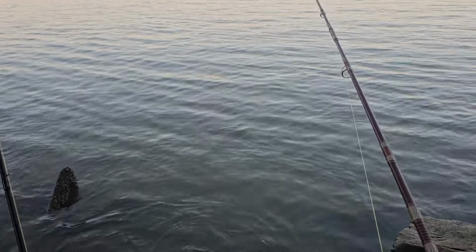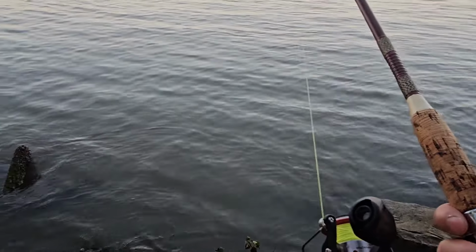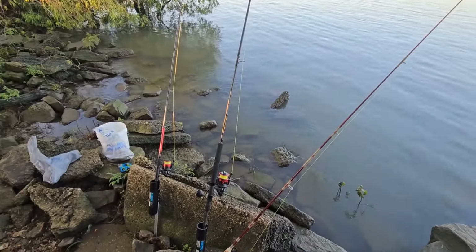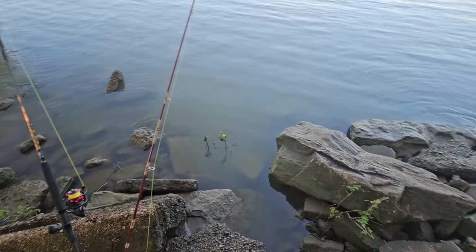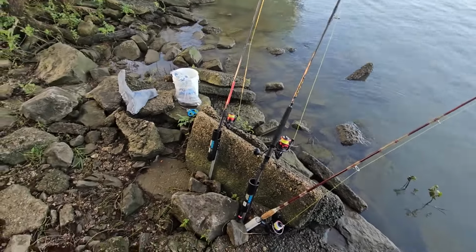This is on a 30-pound braid, and the other 2 rods I have 60-pound braid on it. So there's a boat coming up. Usually the fish only bite when the boat is passing by. That's how you get a bite when fishing in the Mississippi River.